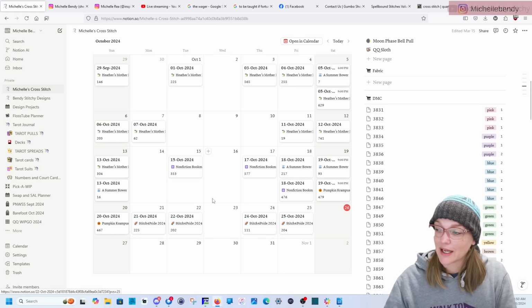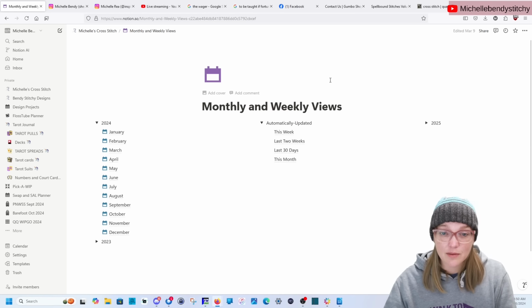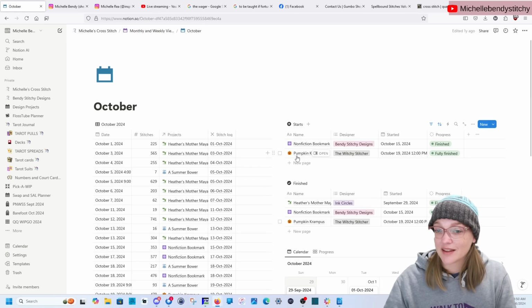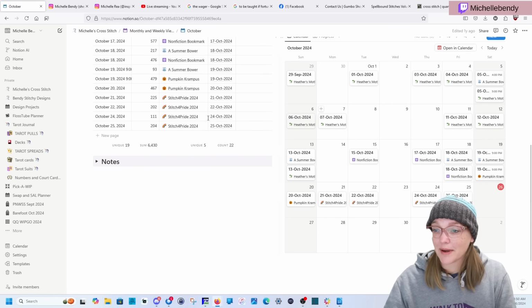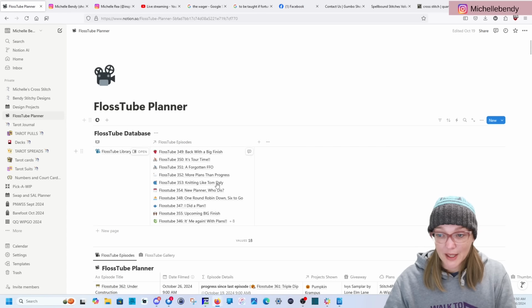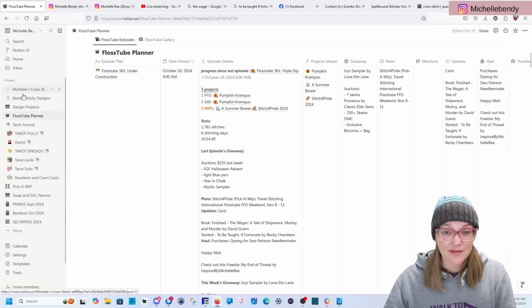I mostly stitch on the weekends, but then there's so many different things, right? There's like monthly and weekly views. So I can look at the month of October and I can see everything I started, everything I've finished, the number of stitches I've put in this month, and then my calendar. So Nati made a Flosstube planner, and it is programmed to pull in a lot of the information that I put into my cross stitch Notion. So it all kind of fits together.